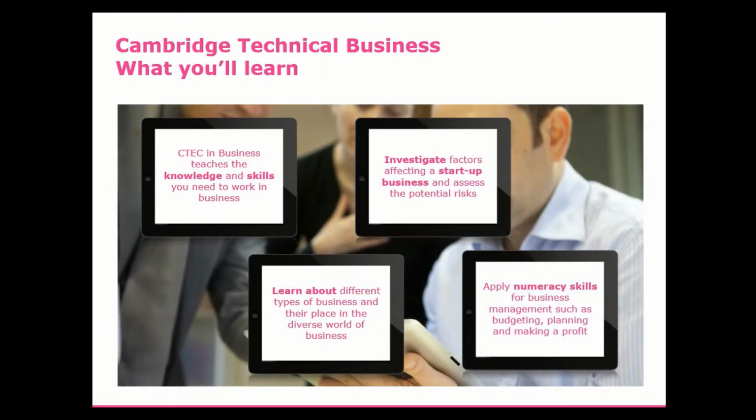So what will you learn? Well, the CTEC in business teaches you the knowledge of business and the skills that you need to work in business. It looks at factors affecting startup businesses, so we look at small businesses and the potential risks that small businesses have. But it also looks at different types of businesses in the diverse world of business. So we look at national businesses to international businesses as well. And also local businesses take a little part of the course as well. It helps you to develop your numeracy skills, which will be really important for business management, such as budgeting, planning, and making a profit in the future.